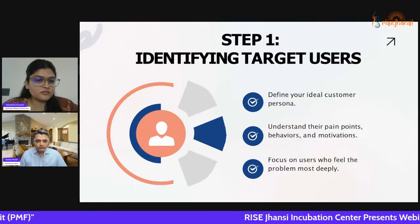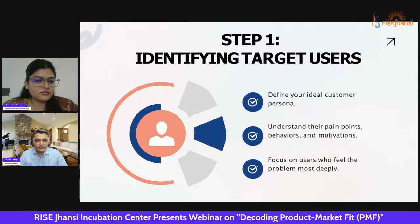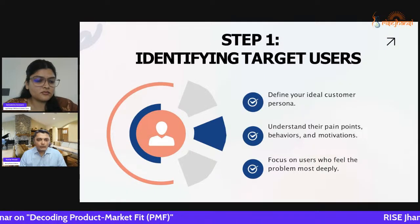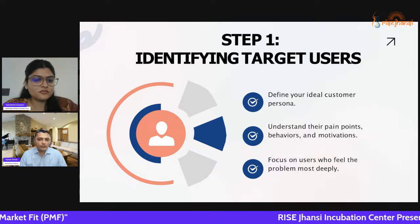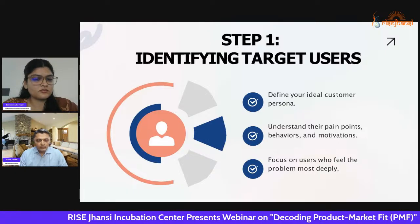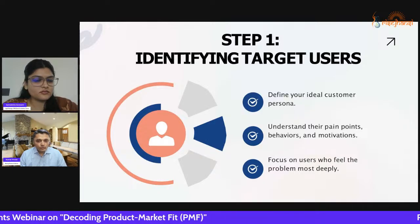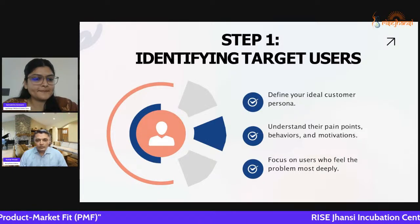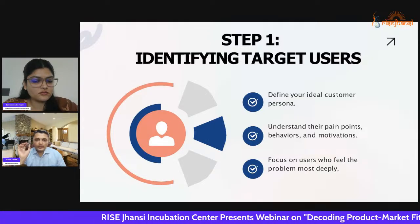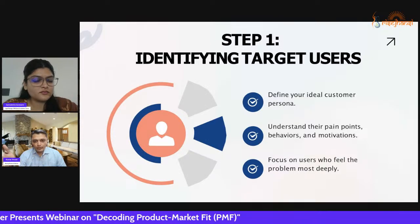So, very simple: identify the target users and define your ideal customer persona. Like I said initially, you need to be very sure about the initial inner circle of users that your product is built for, or the problem it is going to solve. If you are building something related to MSME, stores, FMCG product distributors, or some other community, you need to be very sure that this is the problem these kinds of people or industries face by and large. Understand their pain points, behaviors, and motivations.